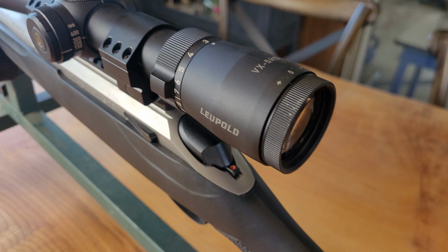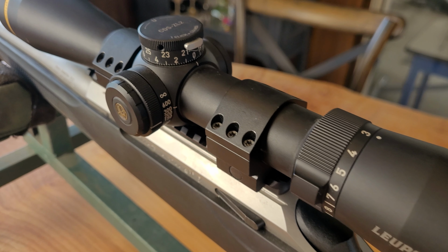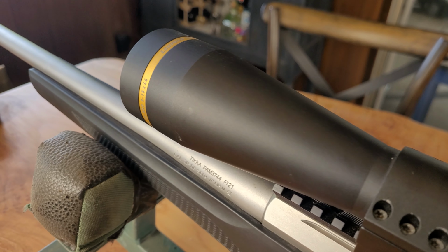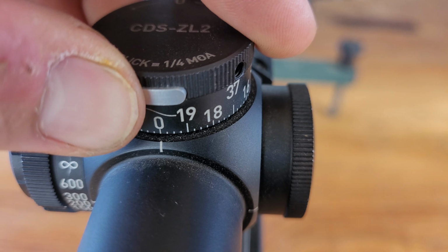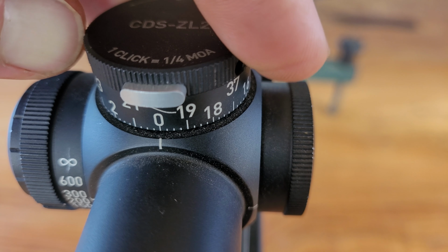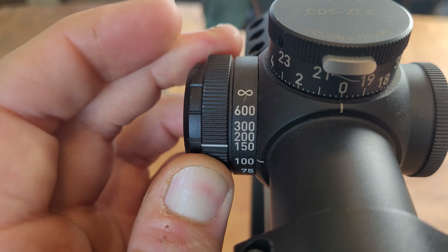As mentioned, we're running a Leupold VX-5HD 3-15x44, and as it's stated in the name, we've got 3 power magnification on the low end and 15 on the high end with a 44mm objective lens. It's got the CDS-ZL2 turret, which allows for 2 revolutions of elevation adjustment while eliminating accidental dial movement with the push-button zero-lock system. Of course, we've got side focus parallax adjustment, and this is a second focal plane scope, which is perfectly fine considering we've got a duplex reticle.